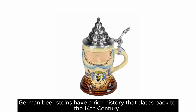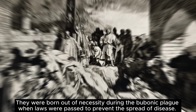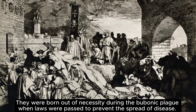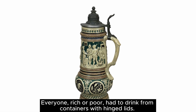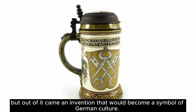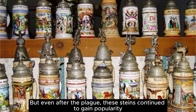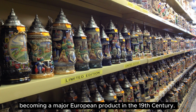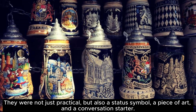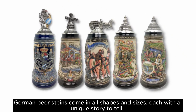German beer steins have a rich history that dates back to the 14th century. They were born out of necessity during the bubonic plague, when laws were passed to prevent the spread of disease. Everyone, rich or poor, had to drink from containers with hinged lids. This was a time of fear and uncertainty, but out of it came an invention that would become a symbol of German culture. But even after the plague, these steins continued to gain popularity, becoming a major European product in the 19th century. They were not just practical, but also a status symbol, a piece of art, and a conversation starter.